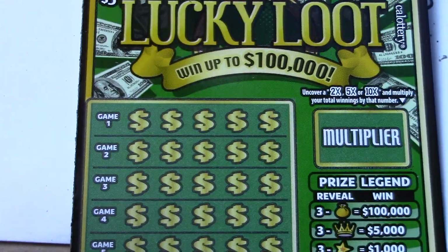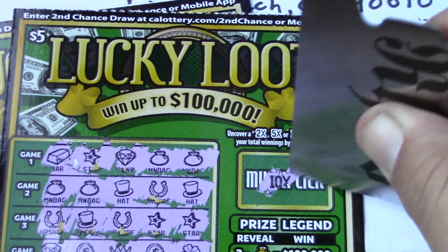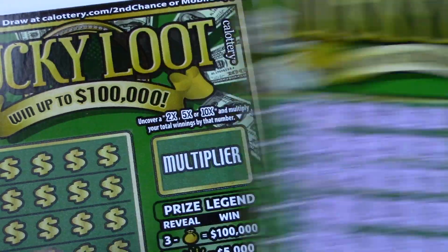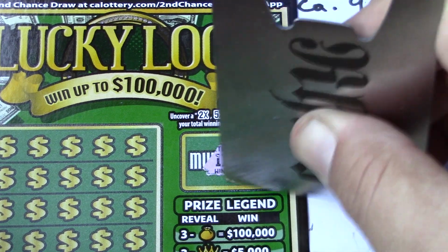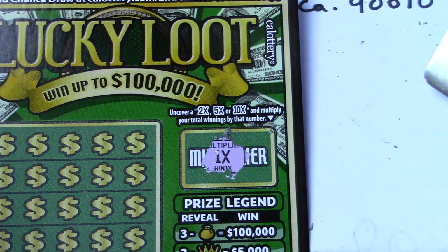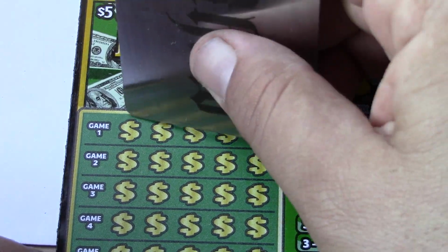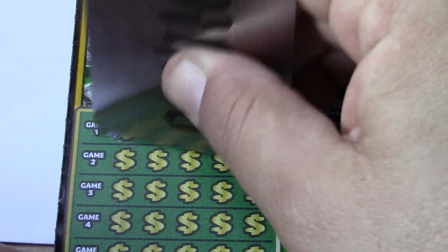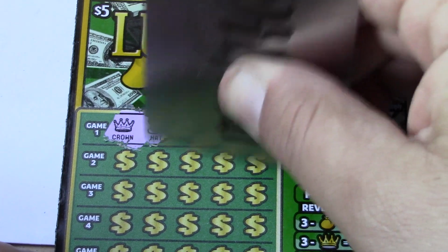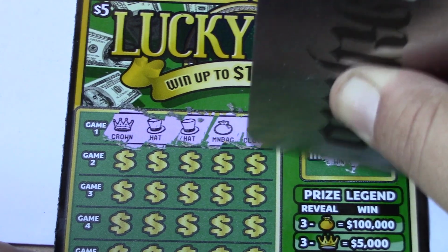All right, let's see what the multiplier was on this other ticket. It would have been 10 times. All right, we're going to start with the multiplier on this one, so don't forget to scratch it off. We have a one-time symbol up there, so that could be really good, or it could just mean a ticket prize. I'm hoping it's three money bags for $100,000, top prize. That would be beautiful. All right, we have a crown, a hat, a money bag, and a clover.